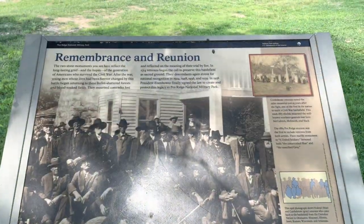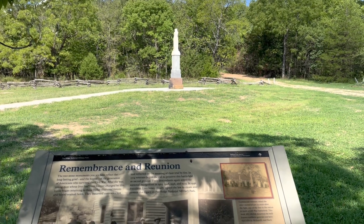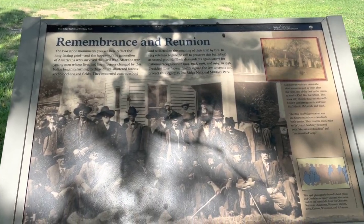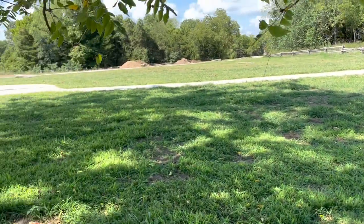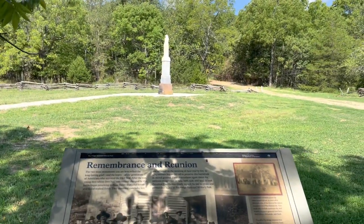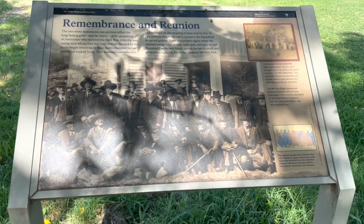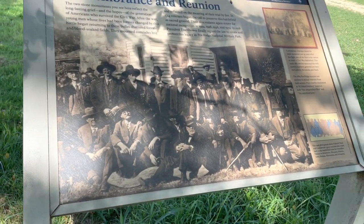Here we have a placard called Remembrance and Reunion. This is talking about these two monuments here that were placed in 1887 and 1889 by the soldiers who fought here. So if you look over here, that one is the 1887 one, I believe, and this one was put up in 1889, and they were to commemorate the soldiers coming back here to remember this battle. And if you look at that picture, I got a little bit of glare there. There's a picture of the soldiers, and if you look over here, there's like a key to show you who in that picture were Union and who were Confederate.